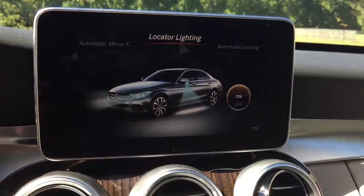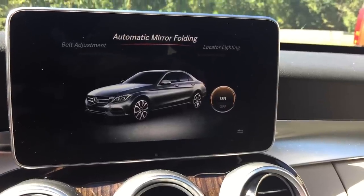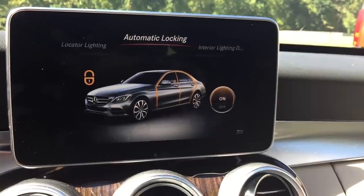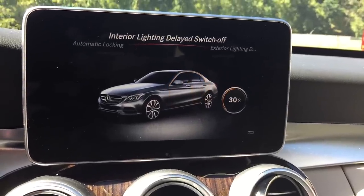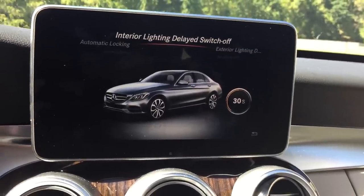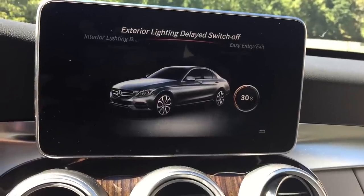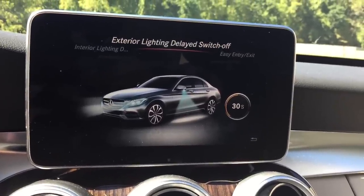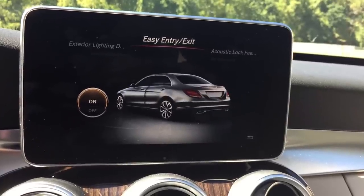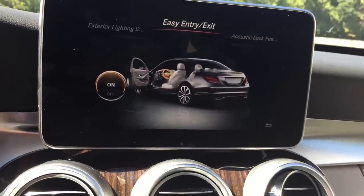You can also notice it does have a graphic for each category, which is pretty cool. Locator lighting and the automatic locking. Once you start driving away, it'll automatically lock the doors. Interior light delayed switch. When you close the door and lock it, the interior lights will go on a delayed shut off. Your exterior lighting delay, same thing as interior. Easy entry exit, which is basically, like I was saying earlier, the keyless entry.